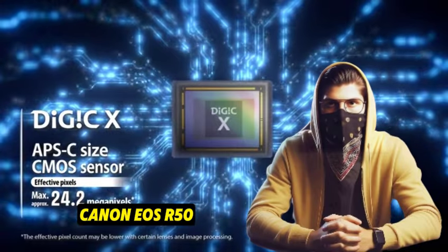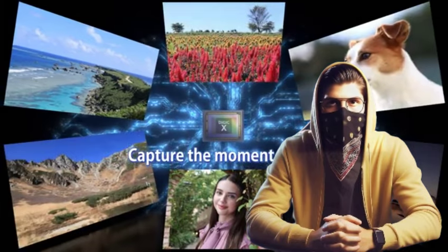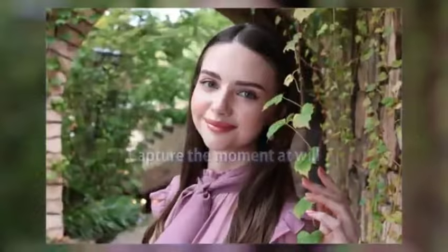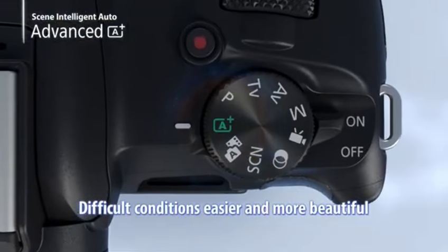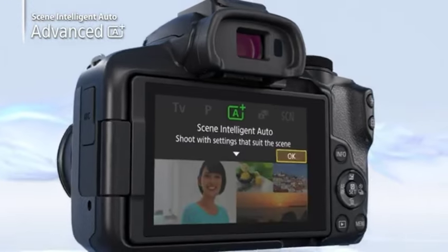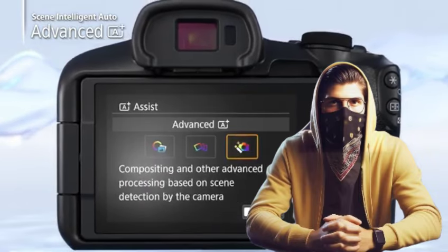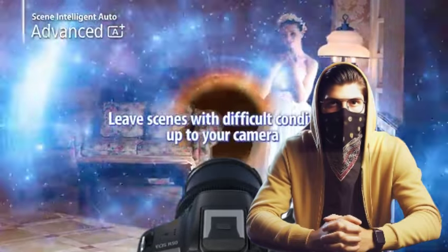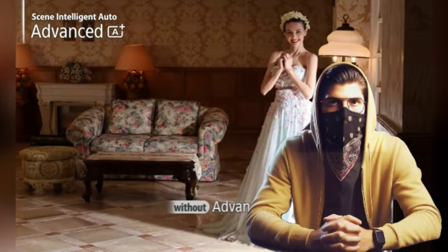Number 4. Canon EOS R50. The Canon EOS R50 is the best camera for photography if you're on a tight budget. Due to its easy-to-use controls and numerous auto-shooting options that let inexperienced photographers try out different photography styles, it's a great choice for aspiring photographers. It is also quite portable for street or travel photography, and it has an exceptionally simple and accurate autofocus system.